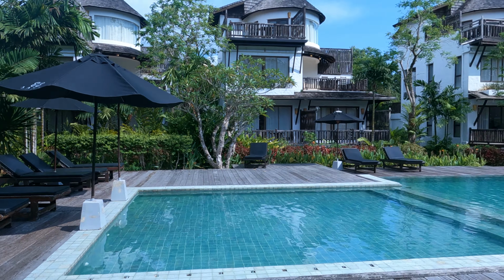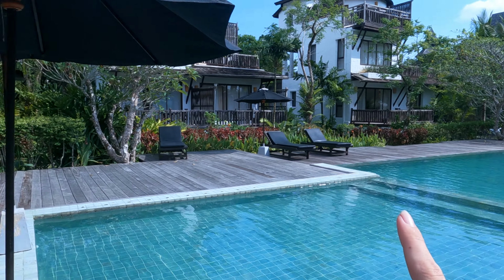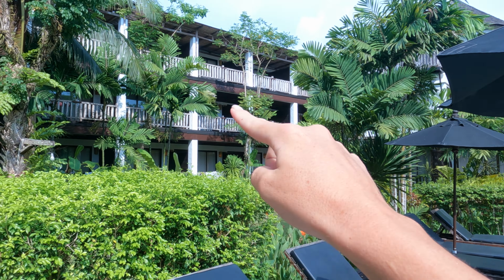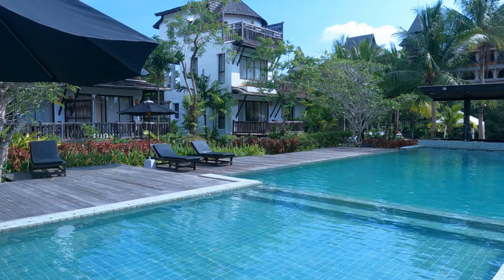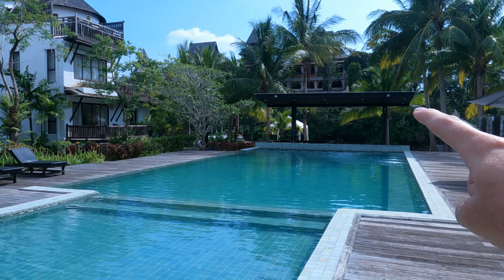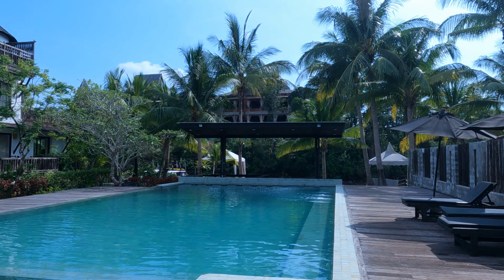This is the main pool. There are two swimming pools at this resort. And this one is just on the river, which is really beautiful. So this is actually the pool that we pointed at from our room. So over there, I think one of those is our room, and it faces right down to this pool. And over there, we'll show you now, is the river, where we will go across and go to the restaurant.